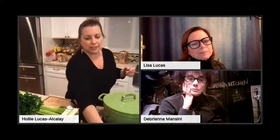I have some really nice rustic bread that's in slices. And we're gonna cube this, put this in the bowl, then we're gonna put the soup on top of it, put the cheese on top of that, and put it in the oven. Okay. Nothing wrong with that.